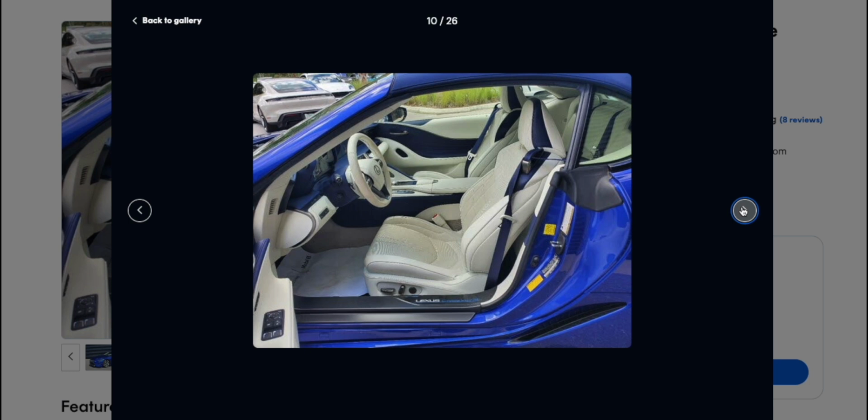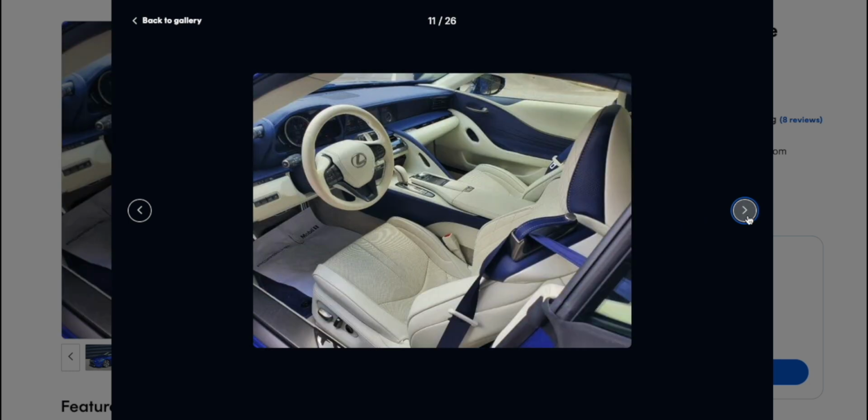We get so many unique options with these Inspiration Series, but this has to be one of my favorite interior colors right here, right? It's also not going to be the one that's for family or for crazy, because it's all white, right? But guys, we get a fully white steering wheel. We get the white seats with the blue accents, right? We get the blue top up here. I just think the way they designed this one is absolutely unique, right?